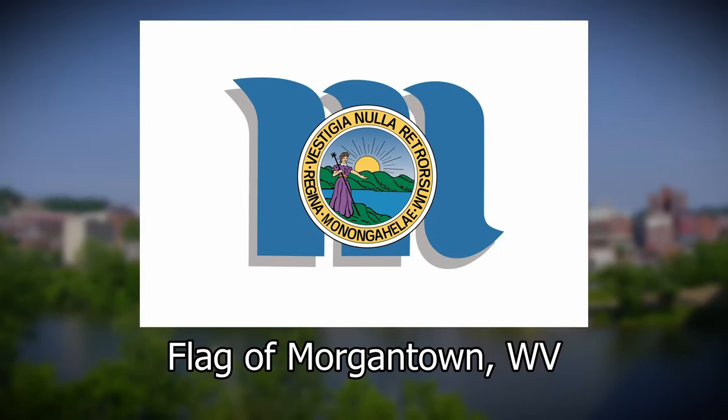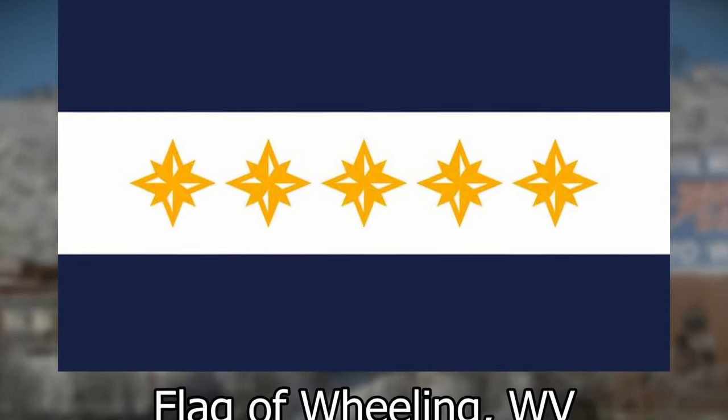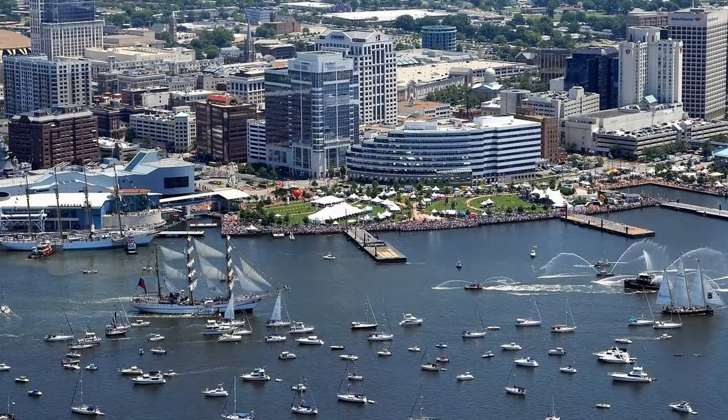Morgantown. It has a drop shadow. You put a drop shadow on a flag. You put a drop shadow. Wheeling, West Virginia. I rate this flag 3.5 stars. Virginia. Blue Ridge Mountains, Shenandoah River, economic prosperity, all that good stuff.